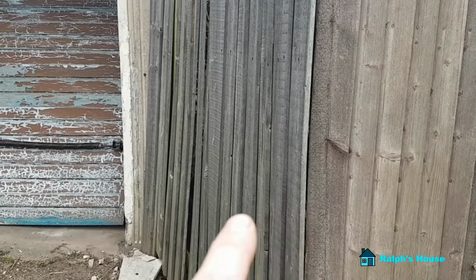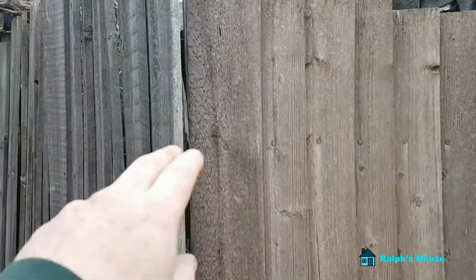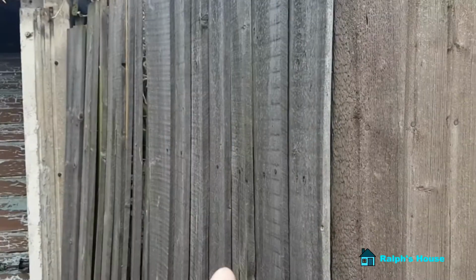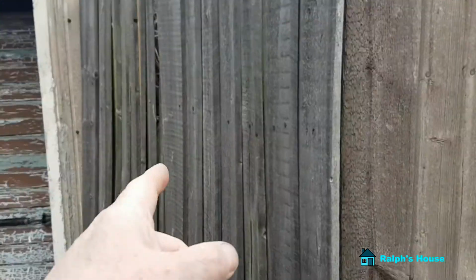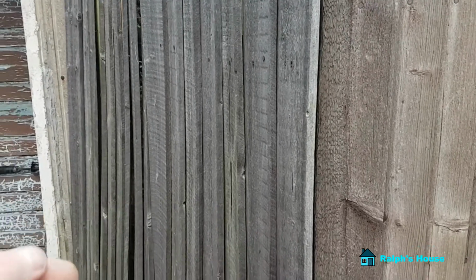So I think what I'm going to have to do is pull this section of fence off. This post is in good order, that's been replaced in recent years. So the next post I need to put in a new one, and the one after that, and start building this fence down the dividing line, but I can't really get to it unless I take this off.